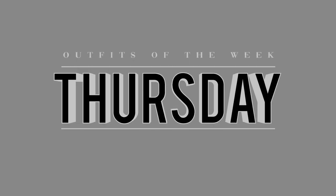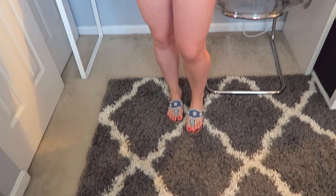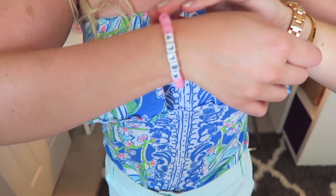On Thursday, I wore this super cute tube top from Lilly Pulitzer. I tucked it into my light blue chino shorts with the denim Jack Rogers, just kind of an off blue but really fun outfit. My little heart necklace, my Daniel Wellington watch, and then my little Kelly bracelet that I made on Etsy.